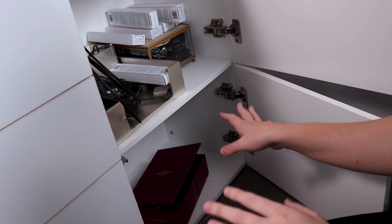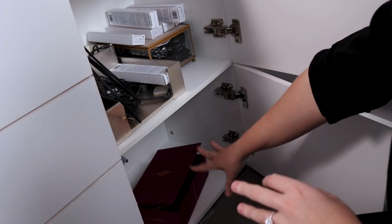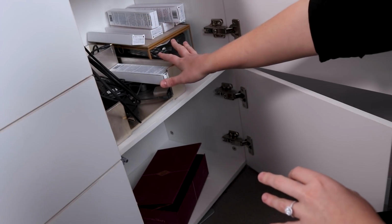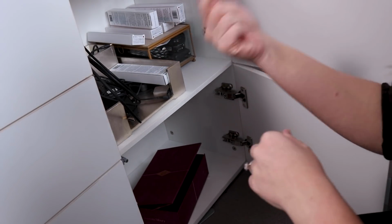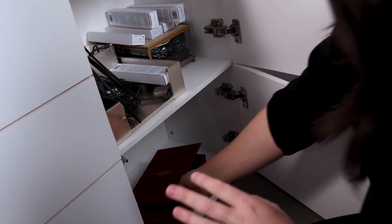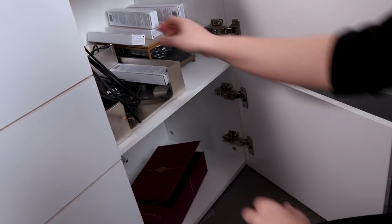So what I'm going to try and do, I think, is actually move my tech stuff down to here and put foundations and stuff in here, and we're going to see how that works, because right now my foundations are in the bookshelf back there, which I'll show you. So yeah, I'm just going to try and rearrange this.